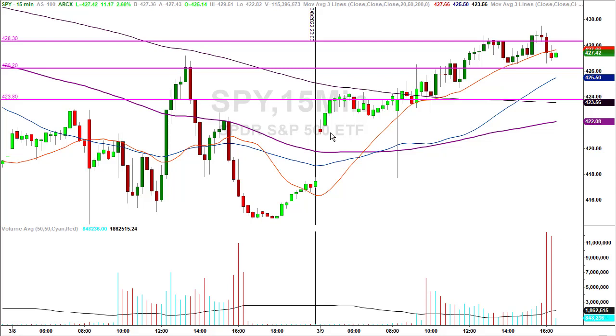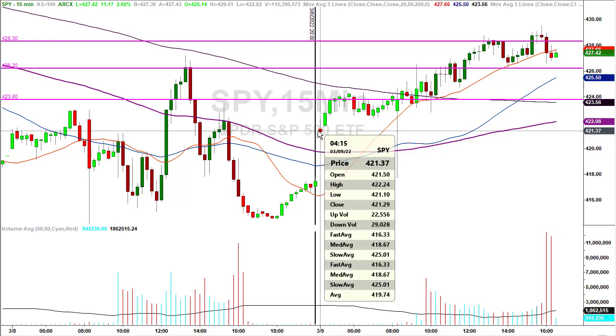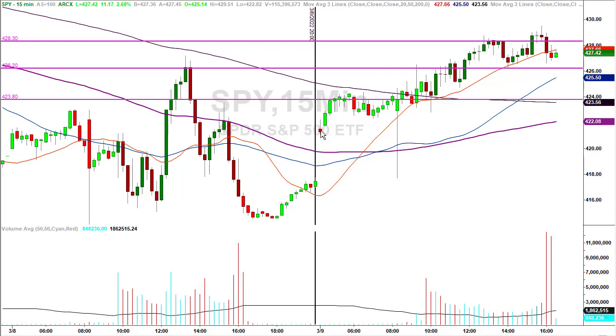Doesn't really matter. Look what happened. This is the opening print this morning at 4:15, 4 o'clock to 4:15. They run up to 423.80, and they stay there for a while. They fight it, and then you can see what happened.